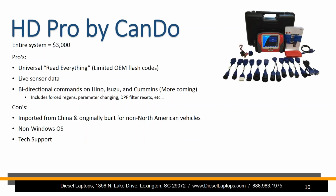Moving on up to another system, this is called the HD Pro. It's made by a company called CanDo. So this is really a specialized tool. We have them here. We've sold a couple of them. The thing it's really good at, first of all, it'll hook up and read everything, but it's not always going to give you the OEM flash codes. You're going to get a lot of those generic codes that are out there, those mid-PID FMIs that we mentioned. You will be able to view live sensor data, but the thing that it does is it does give you all those bidirectional commands for 3 engines, and there's more coming soon.